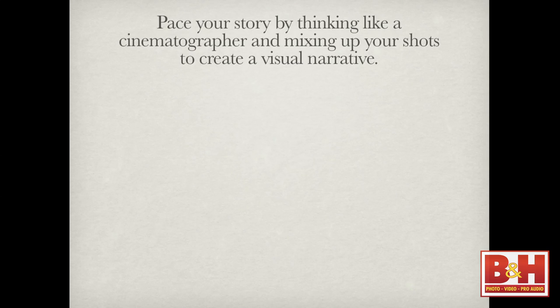One thing that we have to learn when you're shooting beyond the single shot is to pace your story by thinking like a cinematographer and mixing up your shots to create a visual narrative. Now, what do I mean? I mean, we had to do this as magazine photographers too. And this is one thing that I see in a lot of portfolios of photo enthusiasts and advanced amateurs. You love landscape, so it's landscape, landscape, landscape, landscape. Or it's bird, bird, bird, bird. Mix it up.